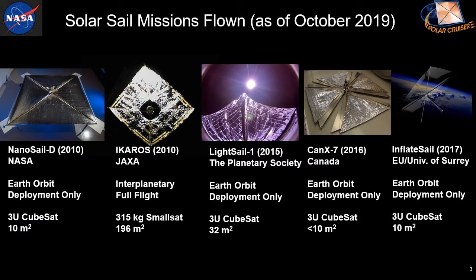The light sail from the Planetary Society was based on the NanoSail D design. As the Planetary Society was designing their light sail, they too were taking advantage of the CubeSat revolution. And we have a data sharing agreement with the Planetary Society, so we've looked at each other's designs. And theirs is essentially an enlarged version of what we flew in 2010. It was 32 square meters. They flew that successfully first in 2015 and again this year.